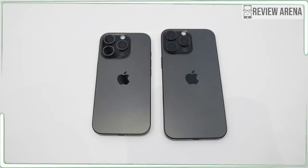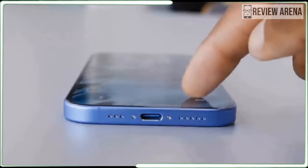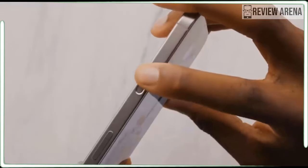Apple Intelligence isn't officially coming to the iPhone 16 series until October, but I was able to try out some of this feature ahead of its official launch as part of the iOS 18.1 developer preview. Writing tools can be fairly helpful.